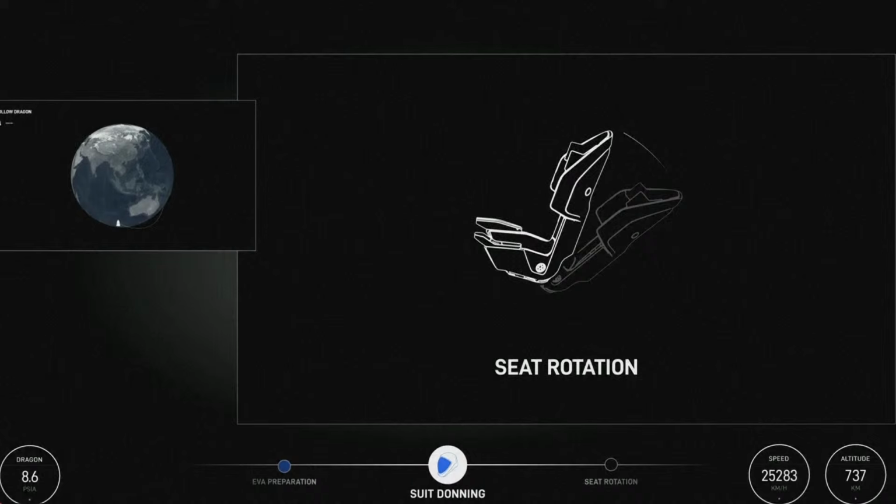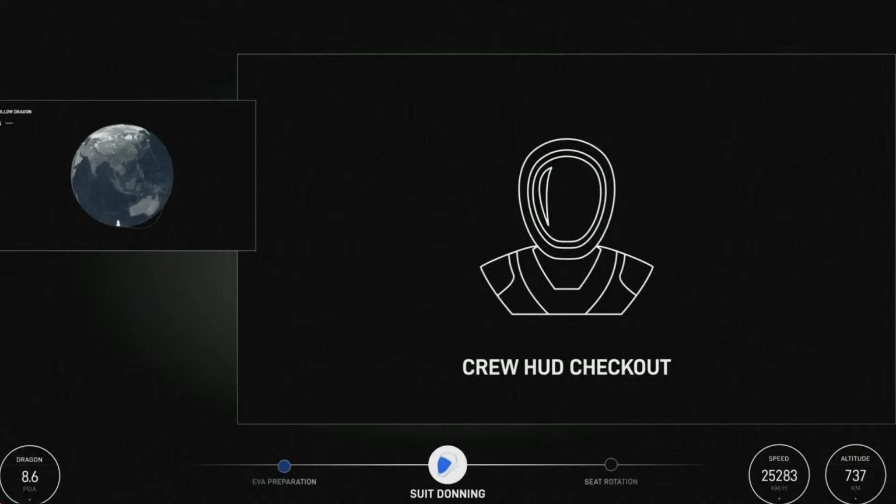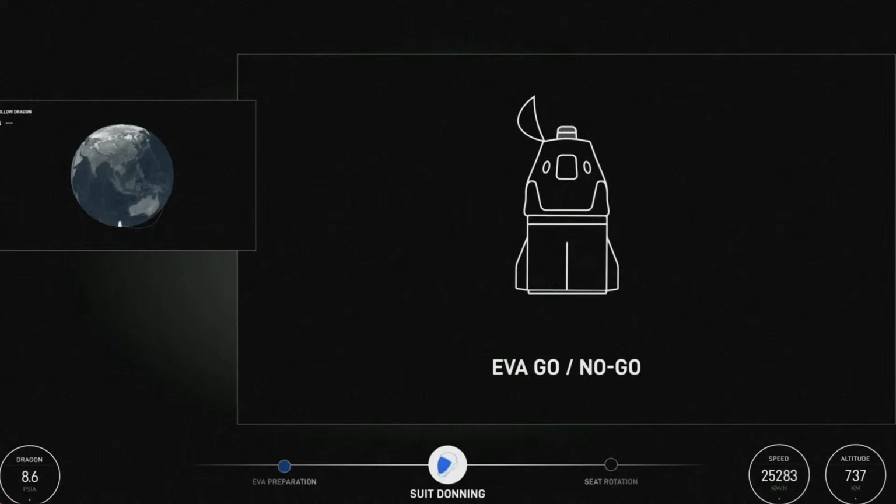After that seat rotation, the crew verifies that the heads-up display, or the HUD, on their helmet visors is turned on and operating as expected. This is how the crew will keep tabs on the health of their suits, and they'll get some other stats of their suit operation during the spacewalk. And that will take us to the first official go, no-go checkpoint to determine if the EVA can proceed.